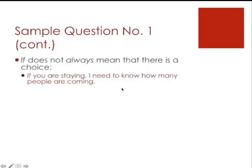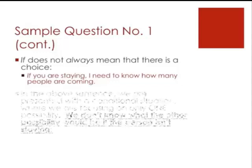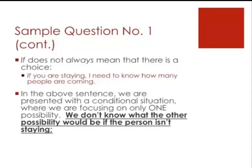If, on the other hand, does not always mean that there is this choice. So for example, look at the sentence, "if you are staying." In other words, you've told me that maybe you're going to stay, so if you are staying, I need to know how many people are coming. Well, now in this case, it's a conditional situation, but we're focusing only on the one possibility. And notice that it will impact the decision I'm going to make.